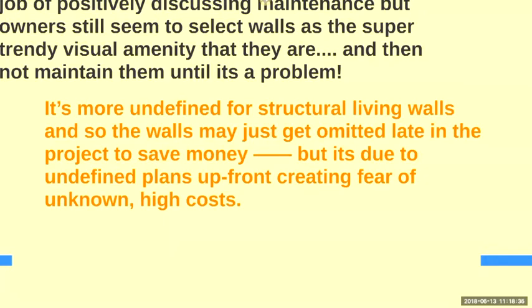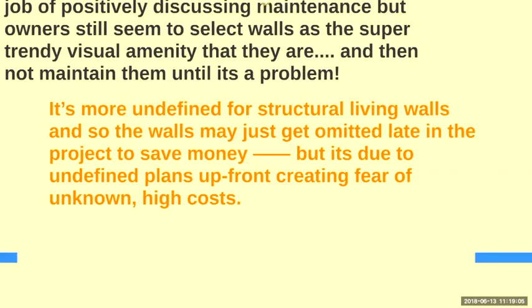So it really goes to the product and the system manufacturer, and how good do they understand their system and strategies for maintenance and cost of maintenance. So without these questions being clearly defined, then it pumps up the fear of failure, fear of unknown cost, and that's what causes these things to be taken out of the plans at the end.